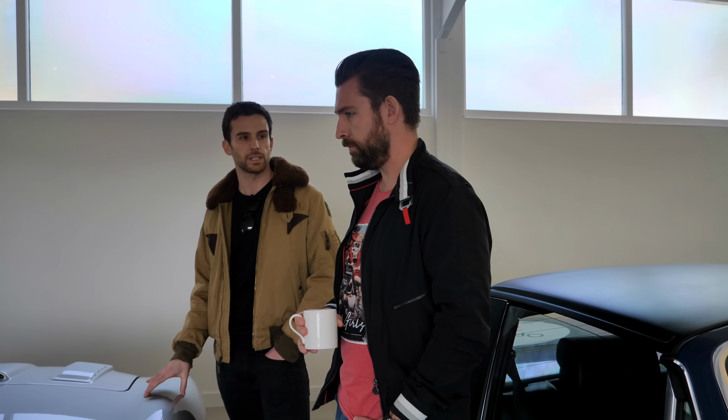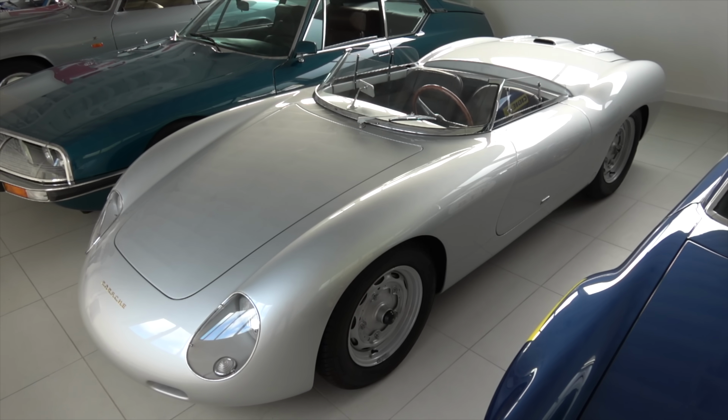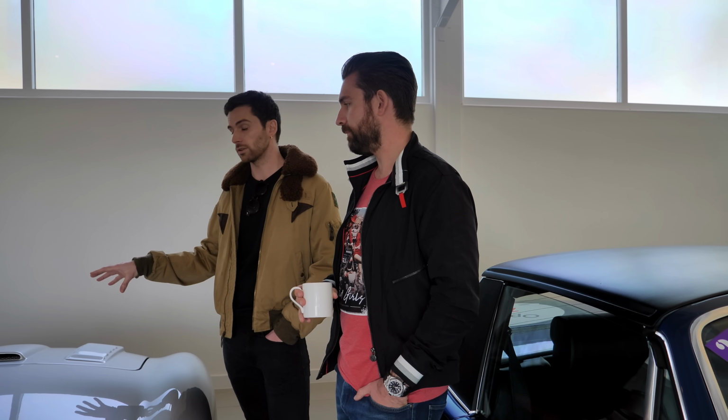Sensational. This doesn't have the Carrera engine, so the way you do it is you have to buy a donor car. So I bought a 356A, so it's the right period, and they take the body off and strip it down to the rolling chassis. This still has the standard 356 engine in there, because if I wanted to put a Carrera engine in there, it would just cost an unbelievable amount of money.